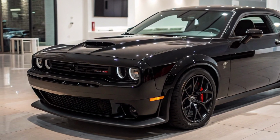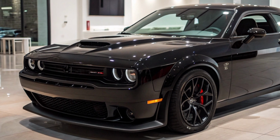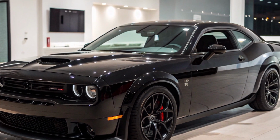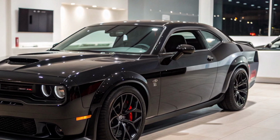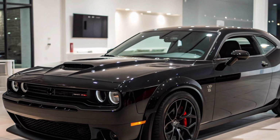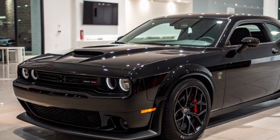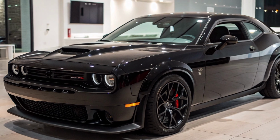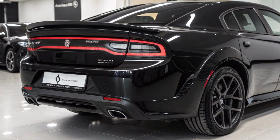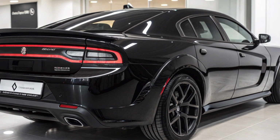It's sleek, aggressive, and carries with it the unmistakable aura of performance, which is clear from the moment you set eyes on it. Up front, the 2025 Duster features a wide, menacing grille with sharp, angular lines that speak to its high-performance DNA. Flanking the grille are sharp LED headlights that give it a modern touch while still maintaining that iconic muscle car glare. The hood is sculpted with purposeful lines that not only add to the aggressive stance but also hint at the power that lies underneath.